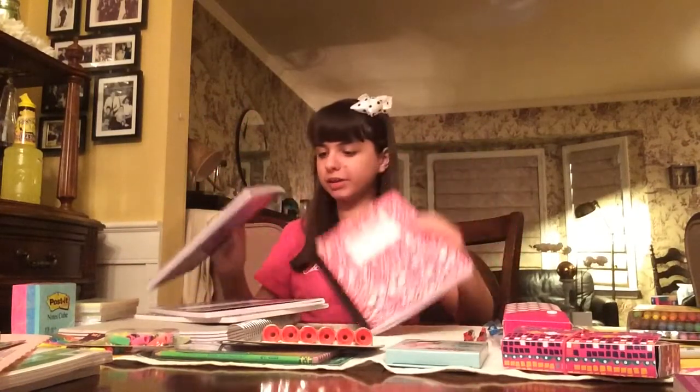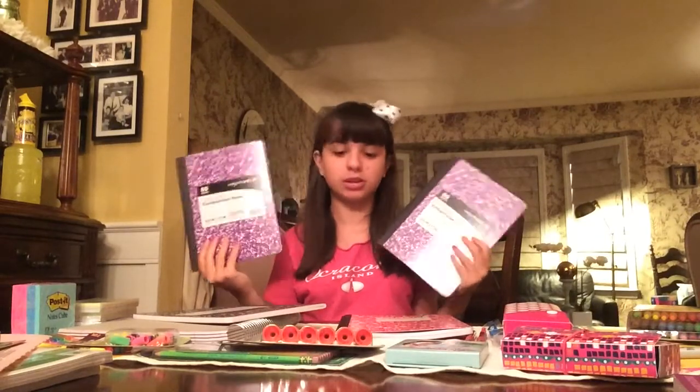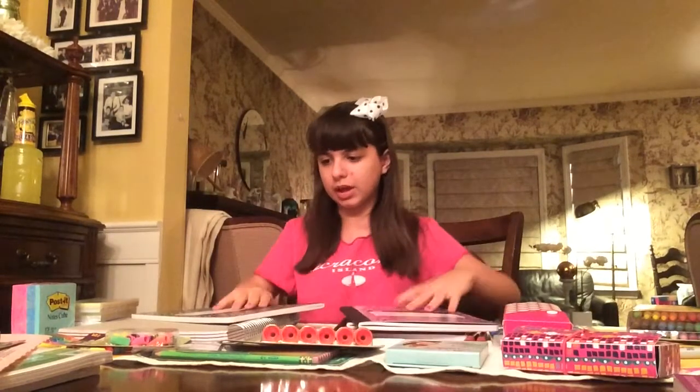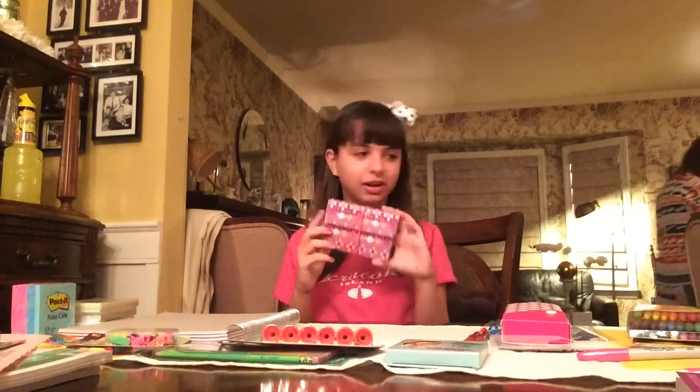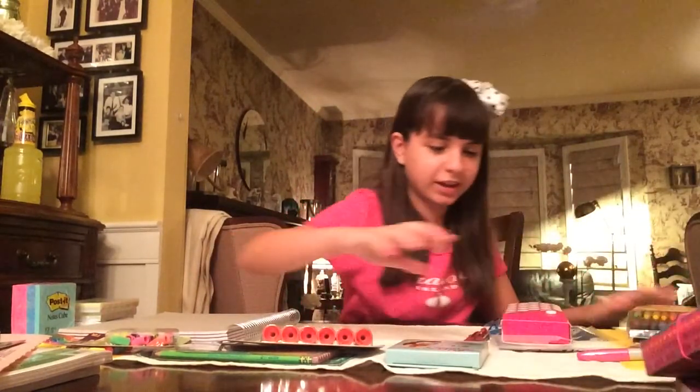I got four of these because that's how much it said. So I got a red one. They said that this is supposed to be purple and pink, but I'm just going to color code them. And then this one I think is supposed to be yellow, but they never sell yellow notebooks. Then, I got this index card box. And so this is my pencil case.